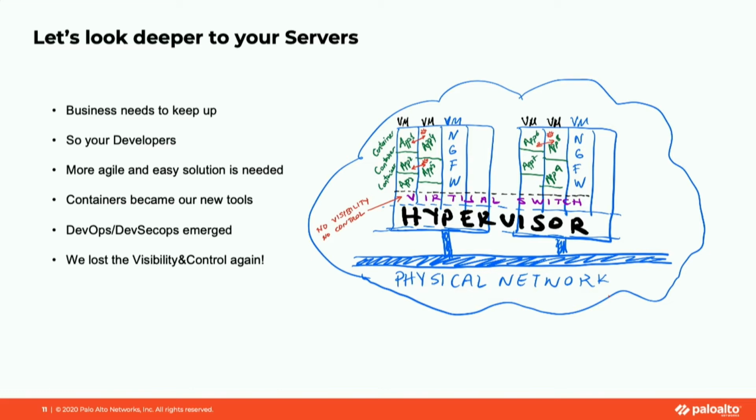What happened now is we lost the visibility and control on the virtual switch. The traffic starts to cross between the apps in the containers, between the containers, on the container hypervisor. We needed to go even deeper in this case. The virtual switch, what we were seeing in the VM firewall sitting on top of the hypervisor, is no longer able to see the traffic crossing between the two apps in the same operating system on the same, let's say, Docker.